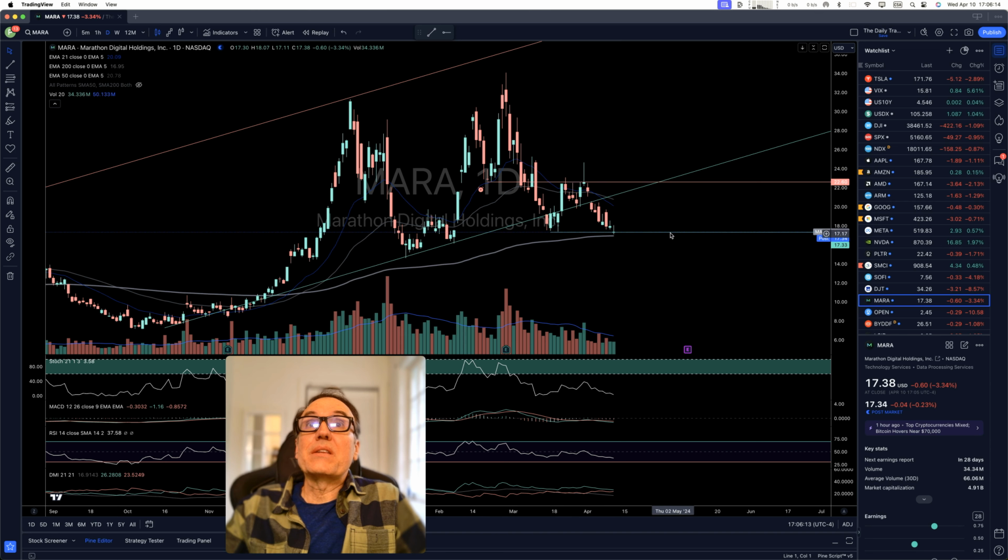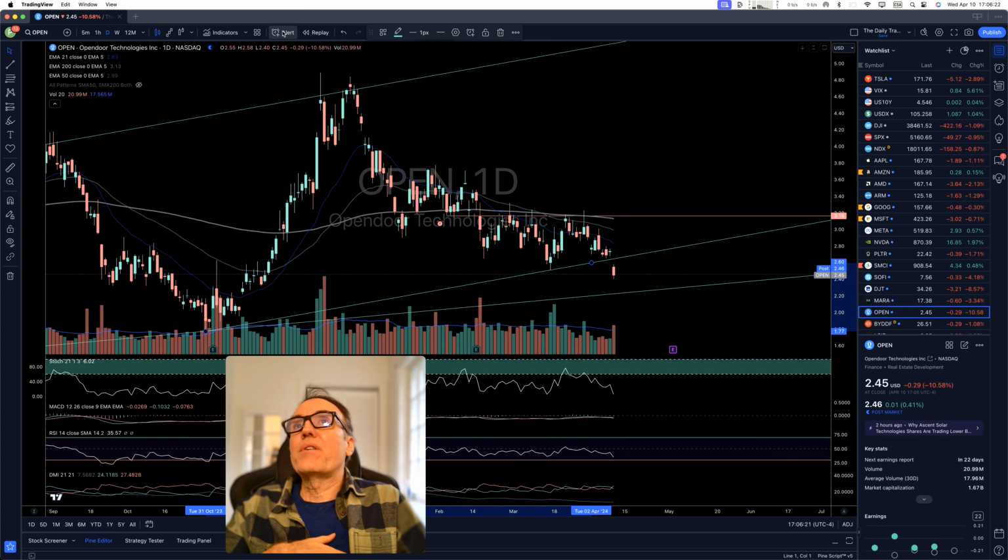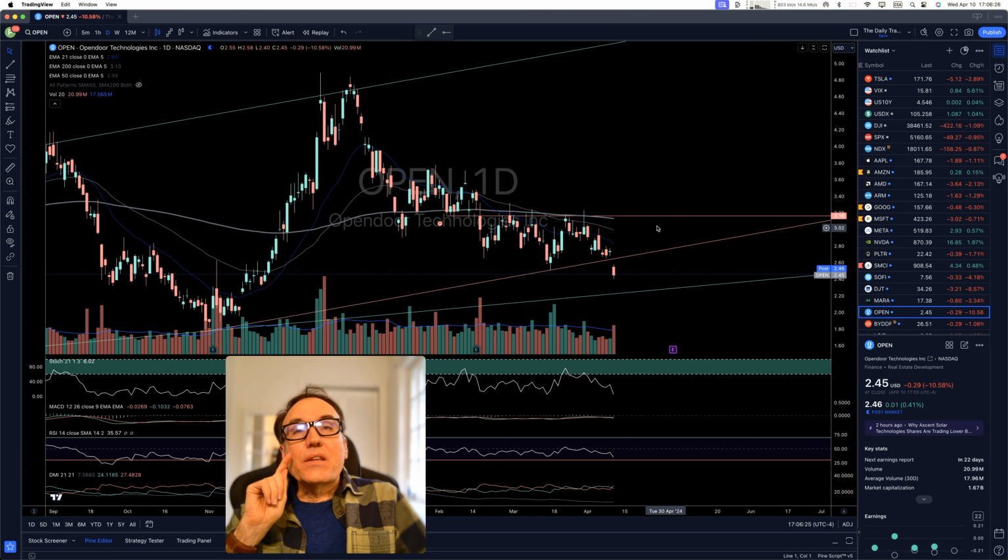So it would mean that the congestion zone is no longer there. So it should be going lower. Okay, open, we have a break of support. It's a good thing that we did not buy because it did not break 316.